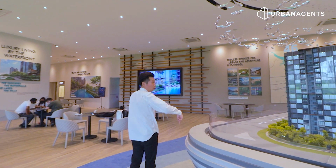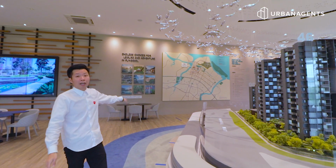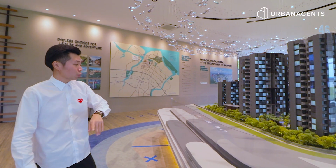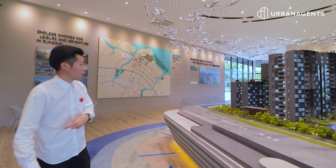Over here will be Punggol Walk. We are flanked by Nibong LRT and also Sumang LRT. A side gate here allows you to walk to the LRT, or if you want, it's a 10-minute stroll to Punggol Waterway.